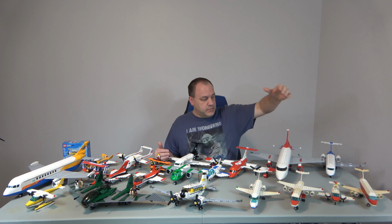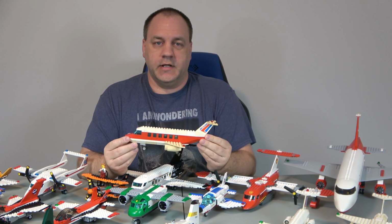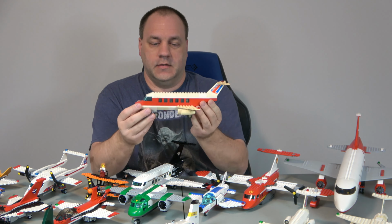And we will start off with the earliest down to the latest. The earliest plane I own is set number 6392. It was part of an airport, and so I can't give a piece count except for the whole set. I'm not going to do that.